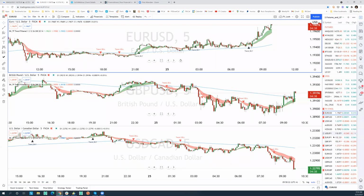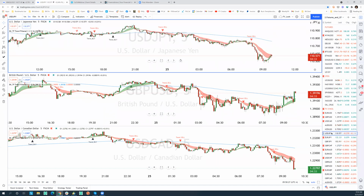Dollar yen. Where's my dollar yen? Dollar yen put a second sell signal ahead of the news, and the news kind of brought us down. And now, I would not dismiss it. It's not a great entry. I'd love to have been short over here, but if it gets into the 60s, dollar yen I think is a pretty decent sell with a 10-20.